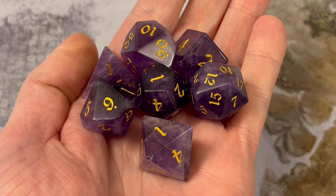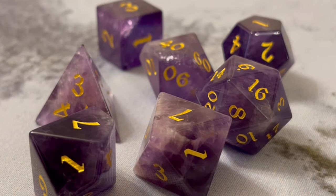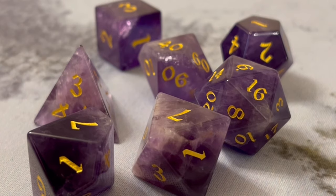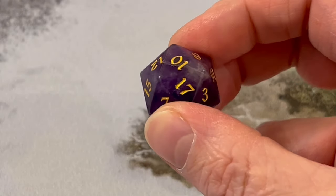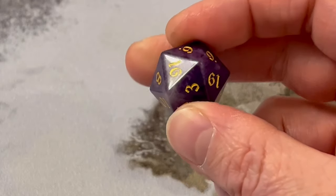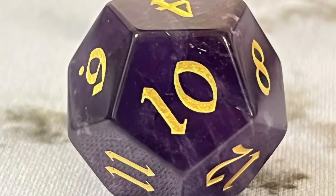You will often see dice made from resin, acrylic, glass, wood, or even metal. They all have a place, but something like this, handcrafted in natural gemstone, is a little bit special. The engraved numbering is really bold and clear, and I don't see it wearing out over time. That gold really stands out against the varying purple shades of the amethyst. You shouldn't have any trouble reading the dice, even from across the table or in less than perfect lighting.